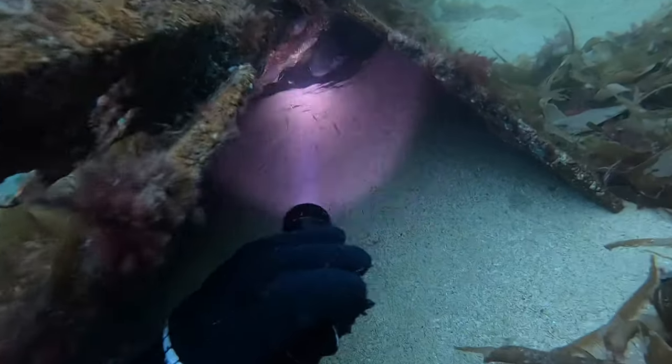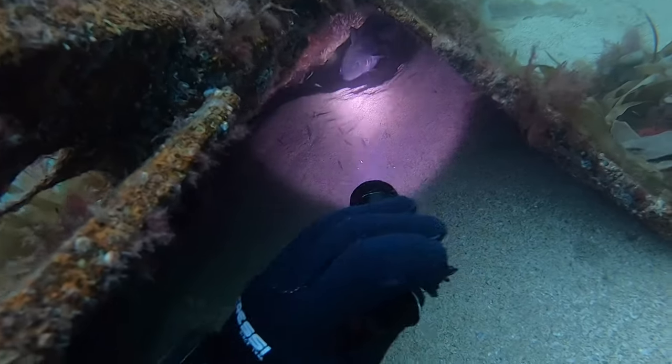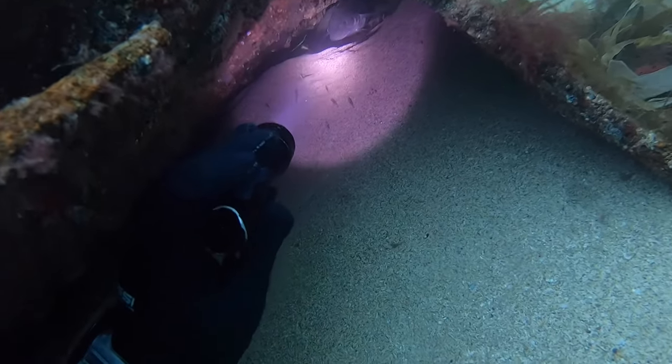It can be quite hard to accurately judge the size of the fish in holes, so I had a good look to make sure that it was big enough.